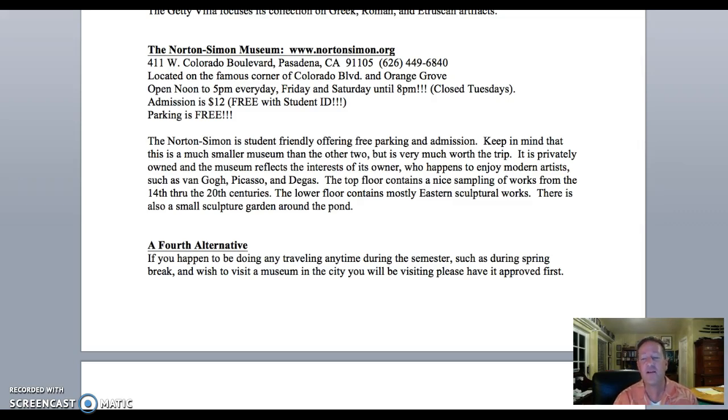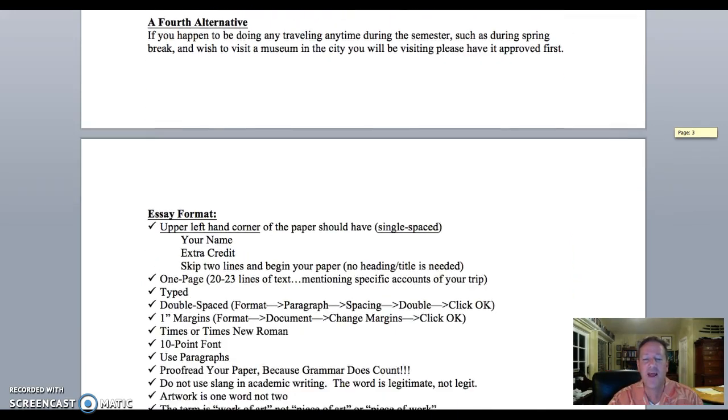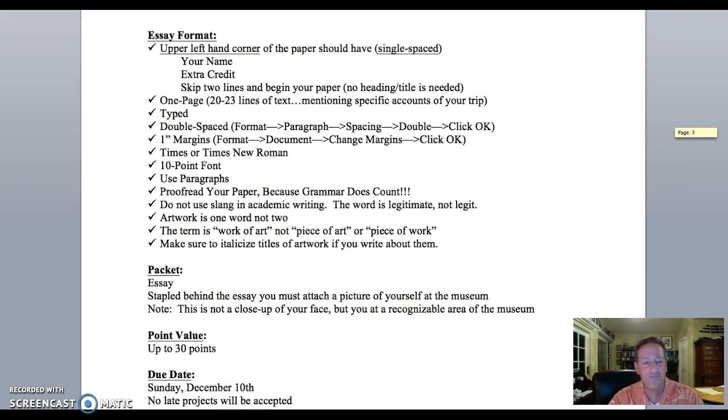The fourth alternative is if you happen to be traveling in the next few weeks, you're going to a major city such as Chicago or New York. They have museums there also that have work that we're studying, and all you have to do is run the museum by me, and I will tell you yes or no. Museums that really wouldn't qualify would be contemporary art museums such as the Broad in Los Angeles. We do want something that has ancient art.